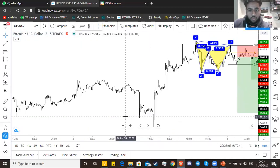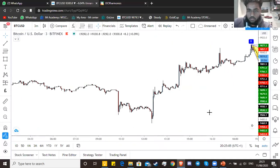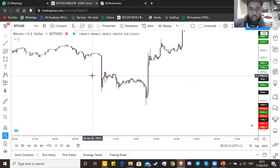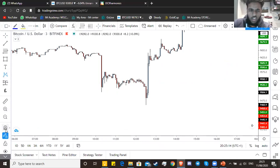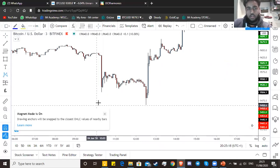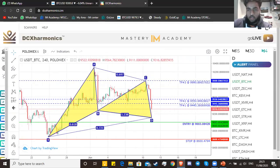Yeah, 3-minute time frame. So what I'd done was, cool, I saw this huge red candle, basically a sell-off candle. I got my harmonic patterns out. I like to use the magnet tool to be a little bit more precise.